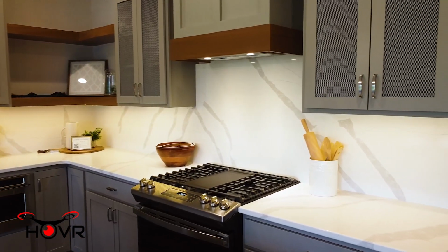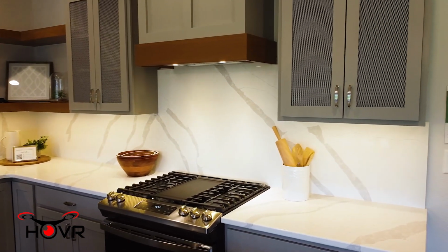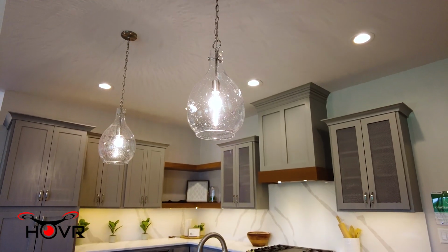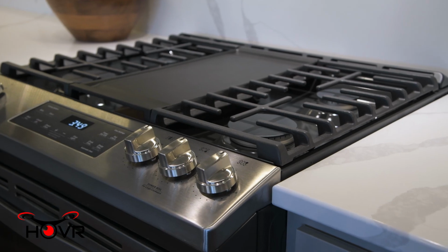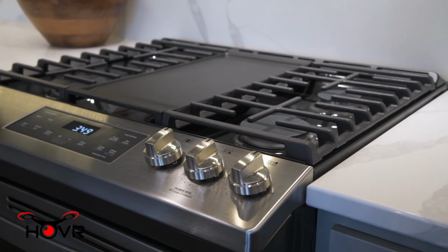Quartz countertops. We also have a quartz bench top in the mudroom and a custom-built range hood along with some custom mesh cabinet inserts. A slide-in gas range with a cooktop.